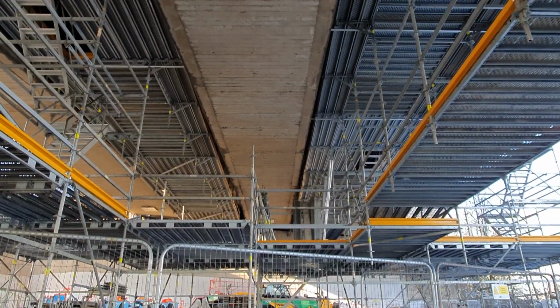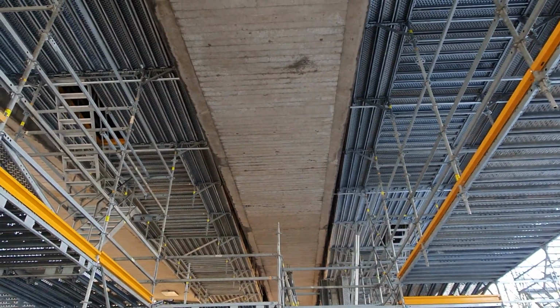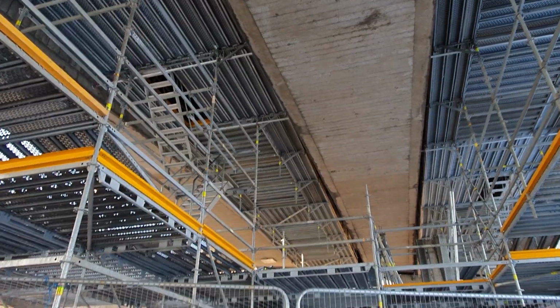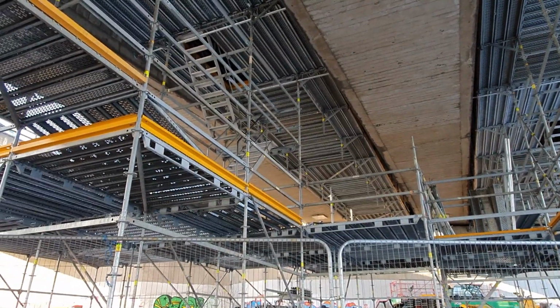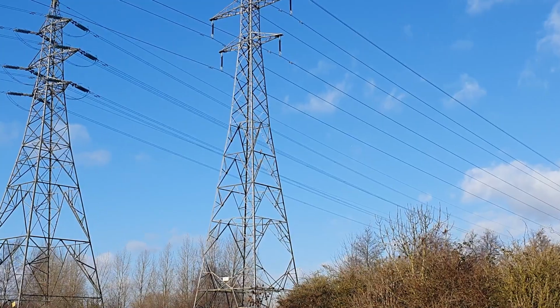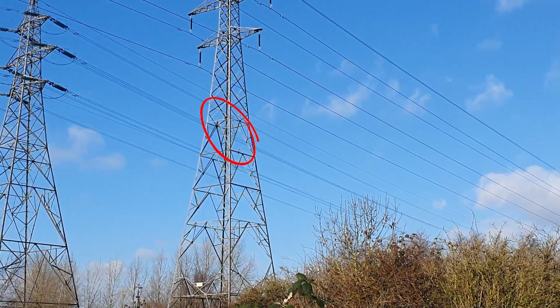So we can see where the repairs are happening. Now they did say this could take till autumn 21 to fix. So what was going to be a one-day repair has ended up being probably nearly 2 years of repairs. Just seeing that tower, pylon, there's 2 buzzards just sitting there.